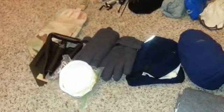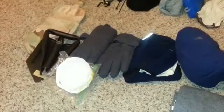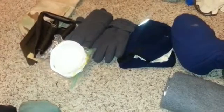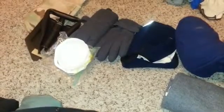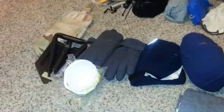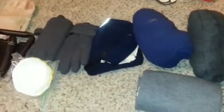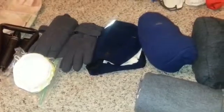Right there next to it, the dust mask. As I've said earlier, I live in an area where the air could be easily polluted, and I want to be able to protect myself in the event that happens. Right above the dust mask, I have a good pair of Gore-Tex winter gloves. I have a mask there to protect myself from the cold wind.